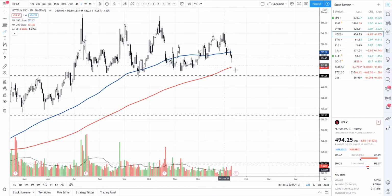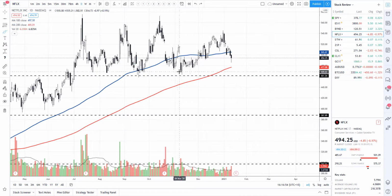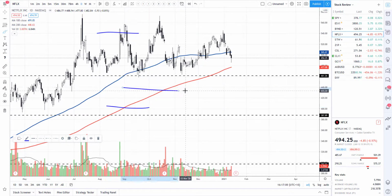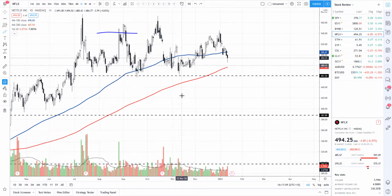You could do some non-directional put sales, however you see fit on Netflix. All of them possibly would have worked, whether you're selling out of the money covered calls, selling put sales for premium, doing bull put spreads, or maybe just buying low and selling high, buying off support, old resistance and new support. Either way would have worked out very, very well on Netflix, but keep your eyes out for a bounce.